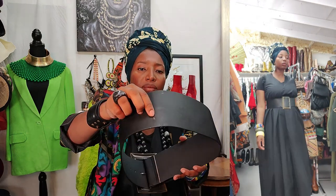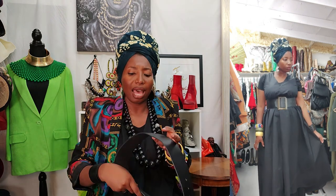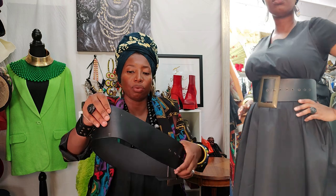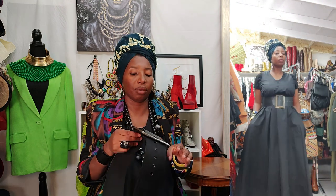Kind of, you know, got chipped here. This is from Shein, I think, but I can actually use a black marker and blotch it a little bit and nobody will notice the difference. If you have a black marker, you can still fix it. I'm not getting rid of this.